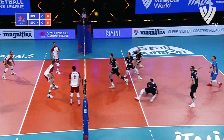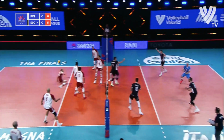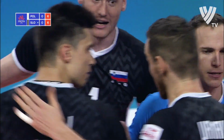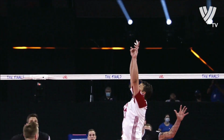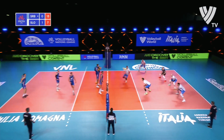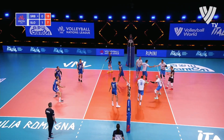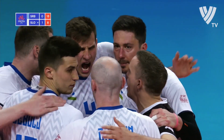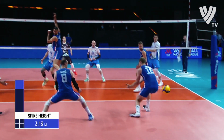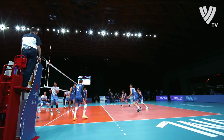Might stay in play, it has done, free ball for Poland. Oh, what a block! What a brilliant piece of play by Slovenia to level things up. You could see in the middle of that rally, finding the middle blocker. Inches with a fantastic set come off the net in the middle. Vintage. Really good, committed set.